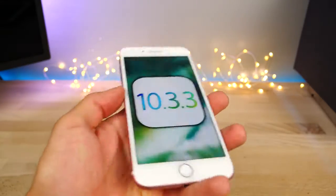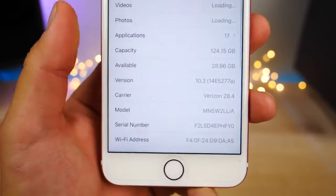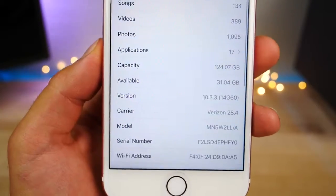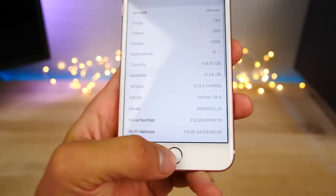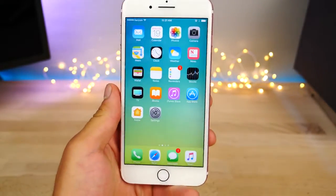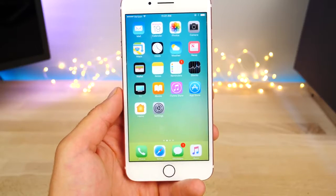Just wanted to share with you the before and after size. So I had 28.96 on 10.3, and after updating, 31.04 gigabytes. So it might actually clear some storage up for you if you update. Now, what's new in this update? Let's just go ahead and talk about all these little things.